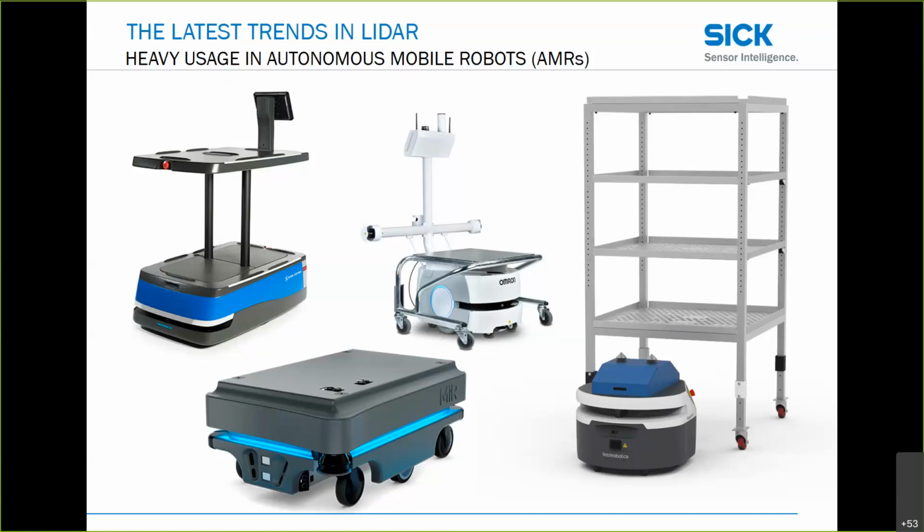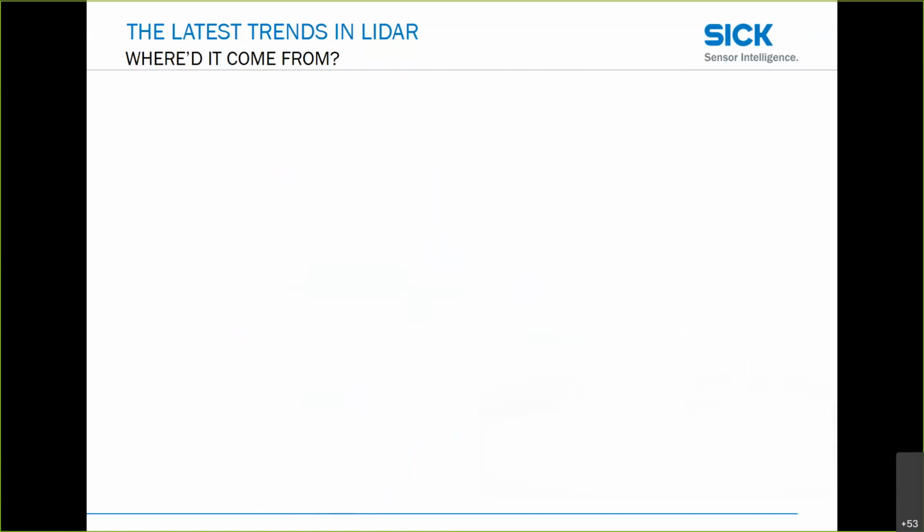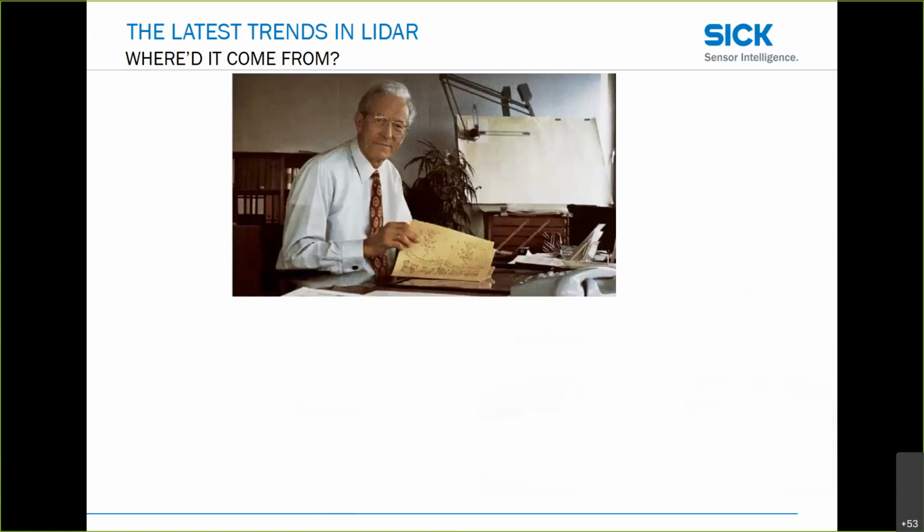So to do that, I think we should start out by basically answering the question of where did it come from? And LIDAR has been around actually for an extremely long time. One of the first examples, I think the first patent for it came about in the mid-1900s for a device that was basically being used to map trees and map full landscapes, which obviously is still a pretty powerful use of LIDAR.